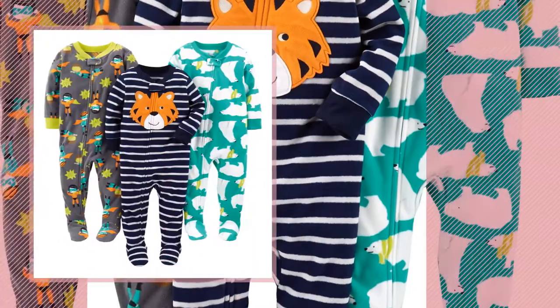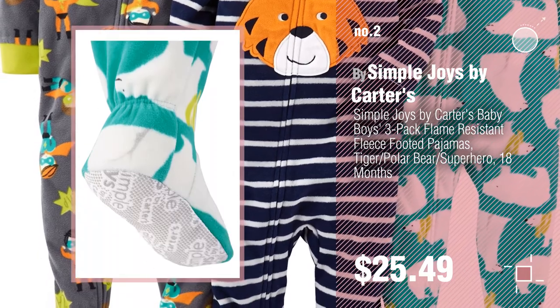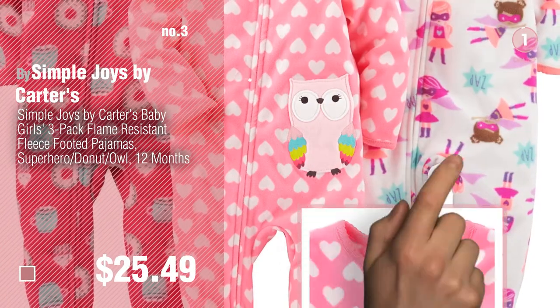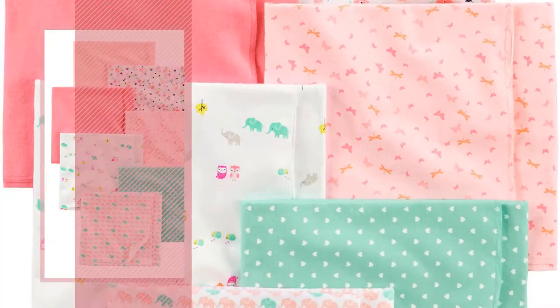Number 2, another great product by Simple Joys by Carters. Number 3. For more info about these great baby products items, just click this circle. Number 4.